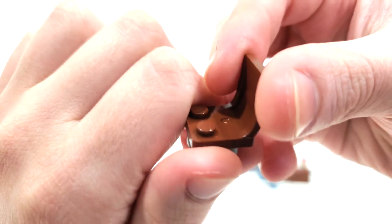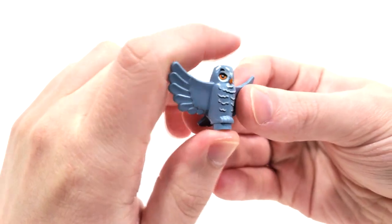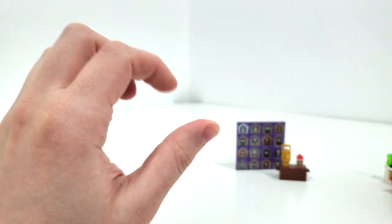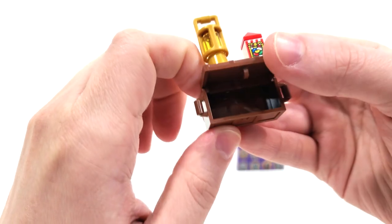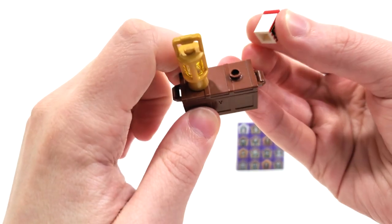A small chair that nobody cares about. The open-winged owl in a brand new color, that sand blue, though hopefully we'll see it in other colors over the summertime. A new print for Bertie Bott's Every Flavored Beans. A small lantern and also a new mold for the top of this trunk, allowing us to put accessories on top with those stud connections.